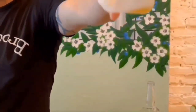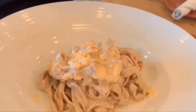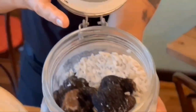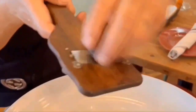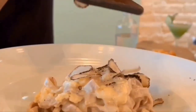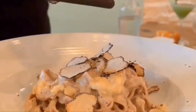On top of that, they put some truffle oil, and to make it better, look at that, seasonal truffle. Okay, I am ready. Shave it all up, give me all the truffle. Yes, more, woohoo, I love it.